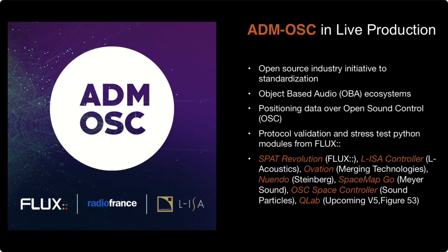But yeah, going on, continuing, Space Map Go from Meyer Sound has recently added it on the input side of their system. And lately as well, our friends from Sound Particles with OSC Space Controller. I wish I actually had set it up. It's actually right there. Where is that Space Controller? Yeah, Space Controller right there. Quite interesting tools, where you use your phone to direct the sound and you can use distance, using this to move the distance of the object into space. Again, using ADM OSC, so Sound Particles Open Space Control. No time to actually show this today, but very interesting tool.